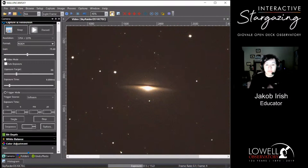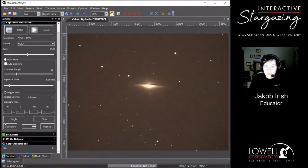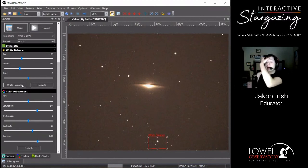And with work done by Vesto Slipher and also people like Edwin Hubble, it was seen through dissecting the light that these objects gave off that these galaxies were being pushed away by some unknown force away from us in the form of redshifting. And the Sombrero here was doing just that. Nowadays, we know that the universe is expanding, or at least that's our best model as of right now.